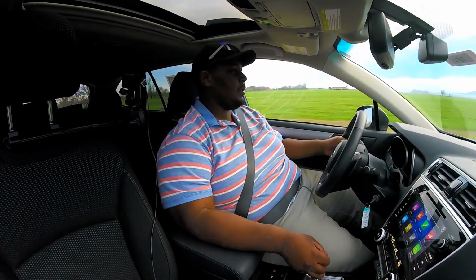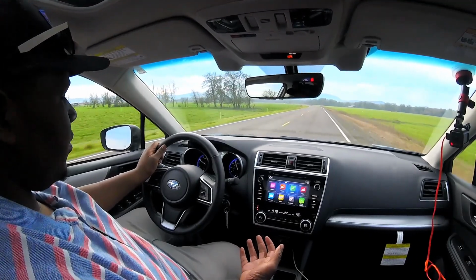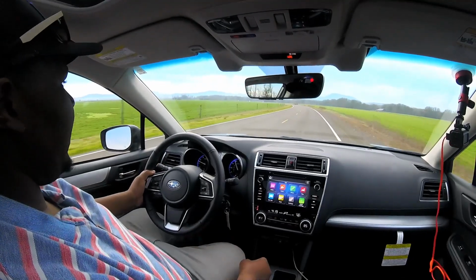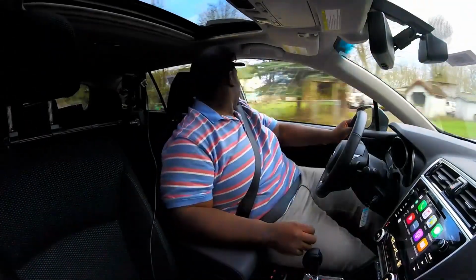It doesn't feel like it's too out of its comfort zone. One of the things I've always liked about the modern Subaru Outback is that the windows are nice and big on this vehicle. This is some really nice visibility. You look all around the car, you can see all around you pretty clearly.